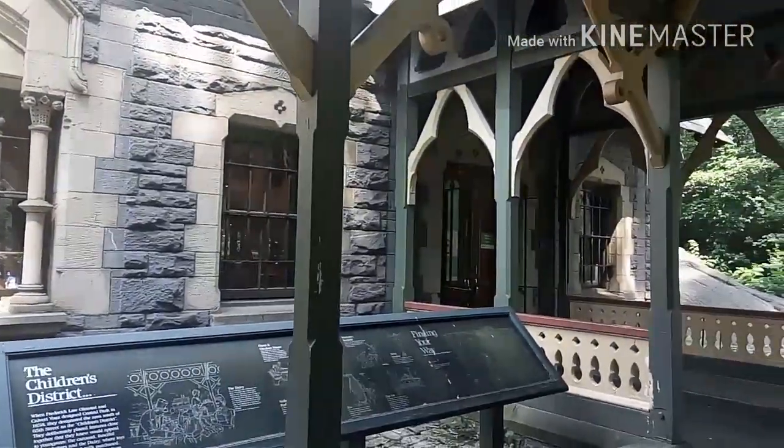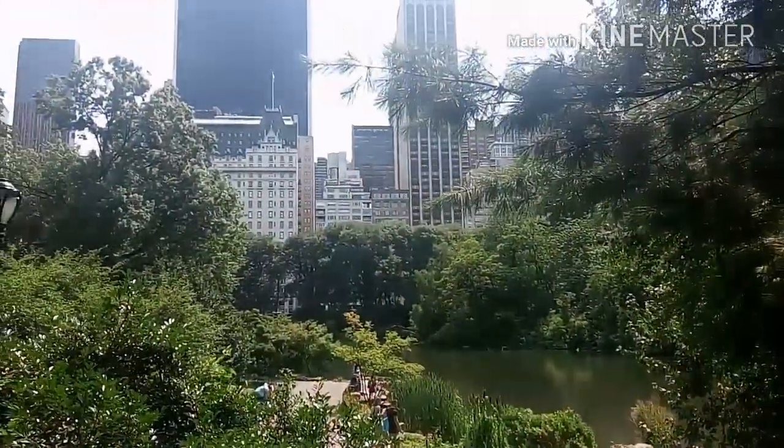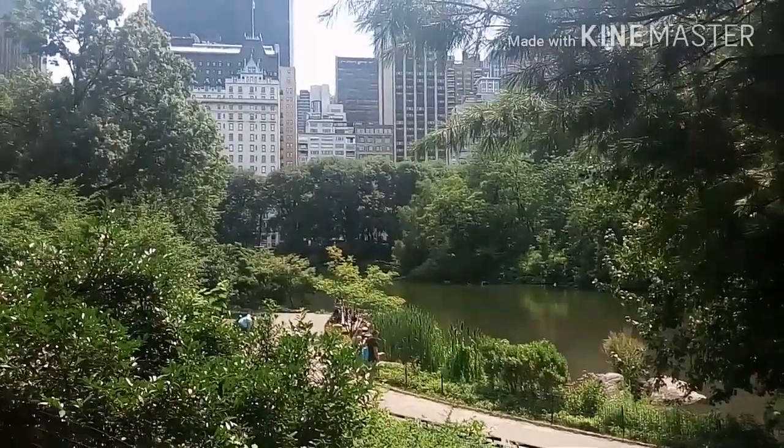That was divine. This was the gift shops and things I mentioned, which was inside the dairy. I loved looking at it, the infrastructure and the building looked so nice. And then we reached the pond or the water body which was there in the park.